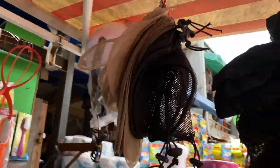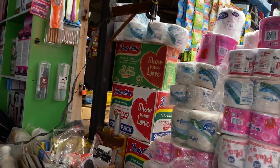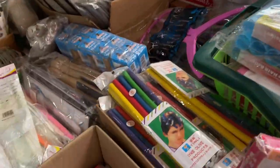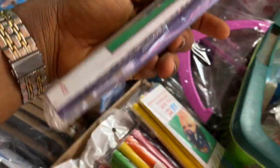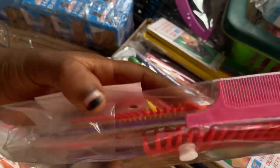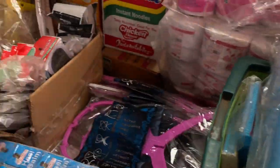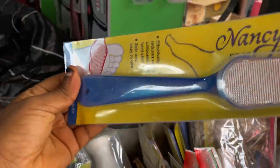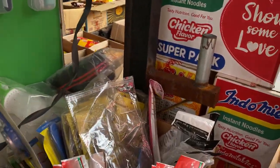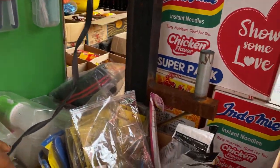Then this one is 2,500. Normal head net with closure. Hey guys, you see? We have rulers. Salon equipment, they have it here, for your pedicure, manicure. How much is this one? 500.